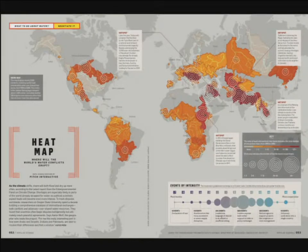Anyway, Pitch Interactive made this graphic for us, I should mention. And the data underneath it came from a database that was compiled by a group of geographers at Oregon State University, and it actually took them a decade to do it.